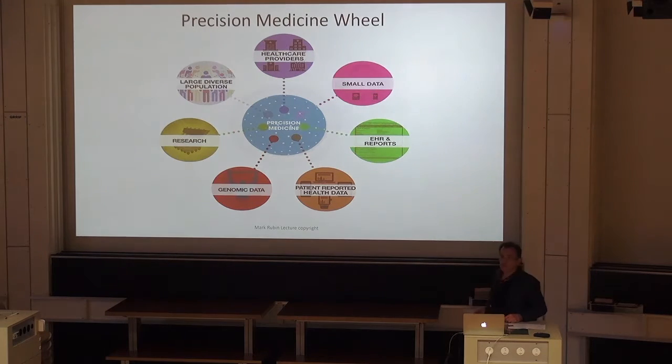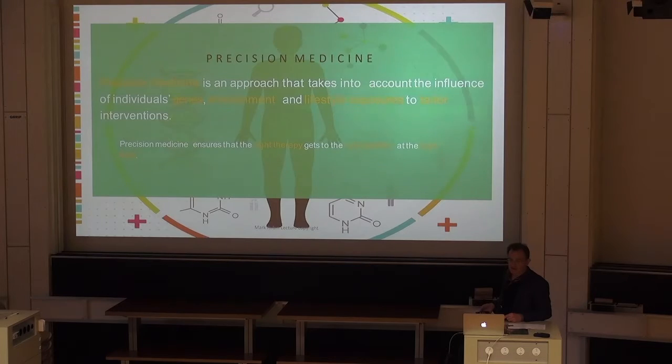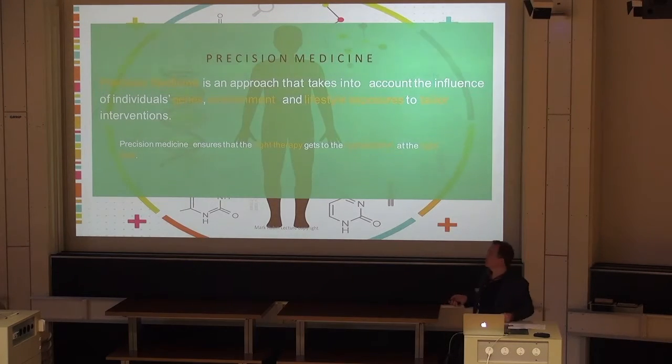I often view and present the precision medicine in this format because it's not just about the genomics, it's about maintaining all the data. And probably the greatest insights from precision medicine will come through coordinating all this data. When we define precision medicine, there could be a number of definitions. I just think that one of the important things is we're thinking about not developing a personalized treatment for an individual, but identifying the right treatment for that person at the right time.